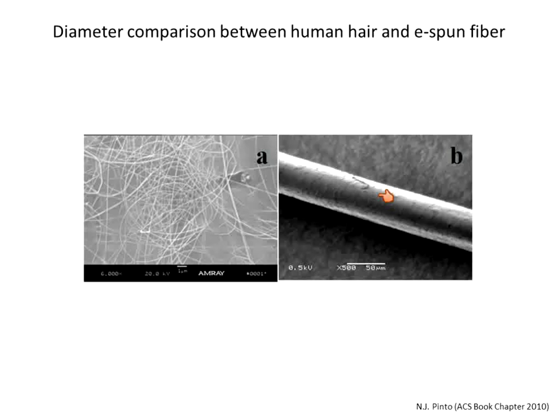So we are talking of something that's really very fine and something that can be produced in a matter of seconds in air at room temperature using the simple electrospinning technique. And so when you have a fiber that's 100 nanometers and you say, okay, that's 1,000 times smaller than your hair, then there is some idea of what a nanometer really means.